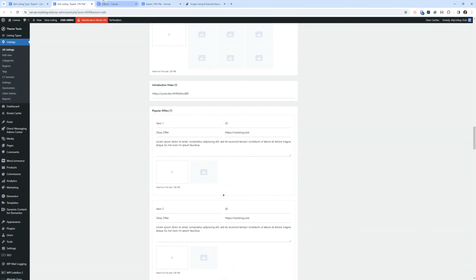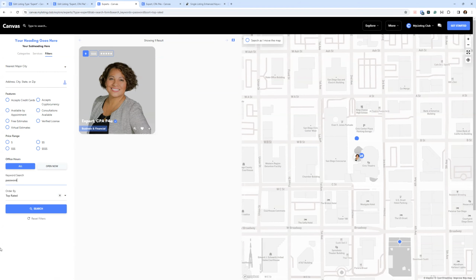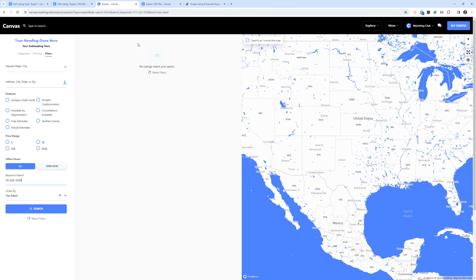There's other things. I didn't put a phone number. Yeah, I did put a phone number in here. What else do we do? Email we did, general repeater, which is crazy that we can do that. Number, password, phone number. Let's do that. 111 is a phone number. 222. So this is the number that's in all of the listings. Okay, if I change this number by one digit, nothing's going to come back. So the phone number works.